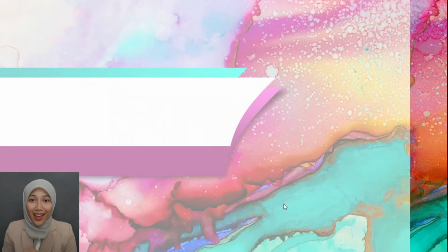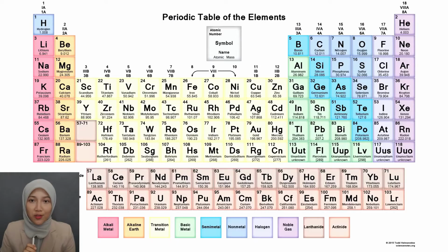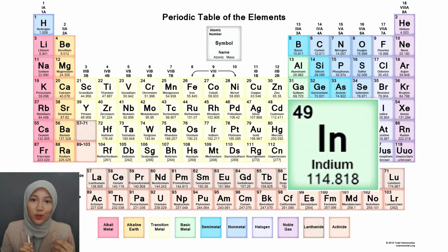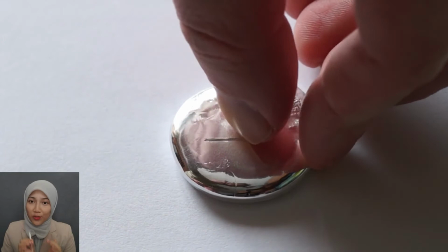So today I will talk about a metal element I have chosen from the periodic table, which is located under group 13 at period number 5, which is indium. Indium is a lustrous silvery metal which is very soft and malleable that you can scratch using your fingernail, and it can be bent into any shape.